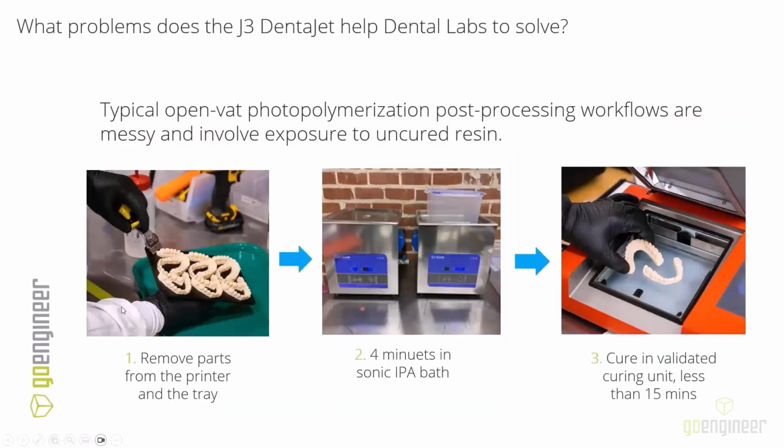So here's another issue when it comes to DLP printing. It's a very messy process. It can be, and I'm fastidious about being clean about it. I love to keep my work area super clean. You have to soak the parts in IPA, usually in an ultrasonic cleaner. And we're going to go through that workflow multiple times to get as much resin off of the parts as possible. Then you're going to let the part dry.